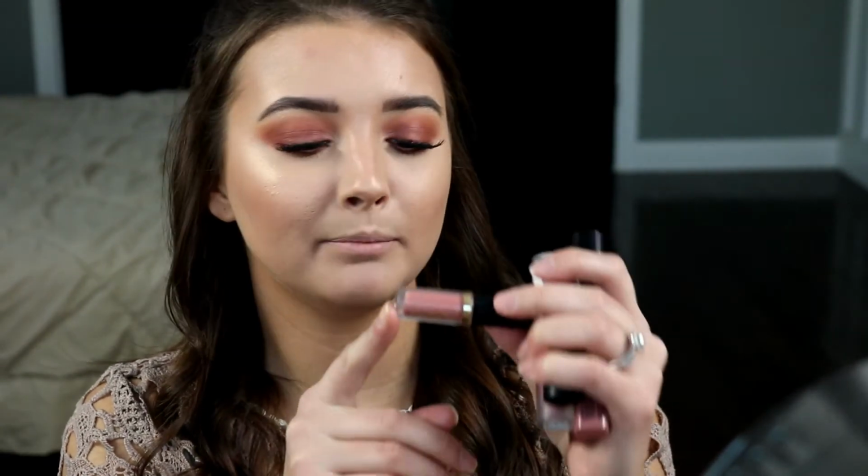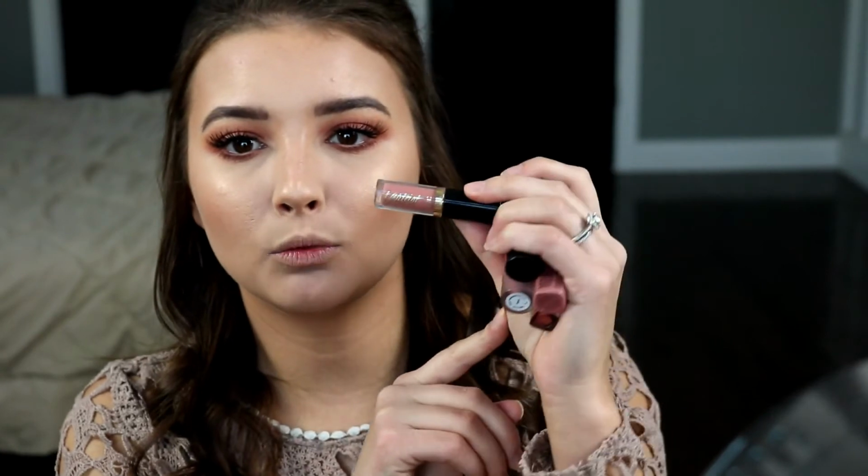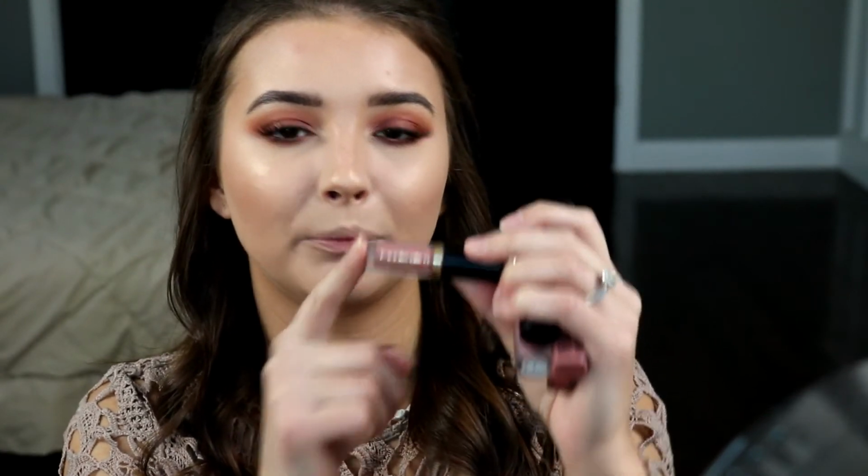so I'll just keep them in my purse so I can throw them on whenever. And one of those is the Tartist Lip Paint by Tarte in the color Rosé or Rose, I don't know. But it's just a beautiful nude and I love it so much. I'll swatch it real quick. Here it is on the back of my hand. It's just a really, really pretty nude and it's got a great formula.